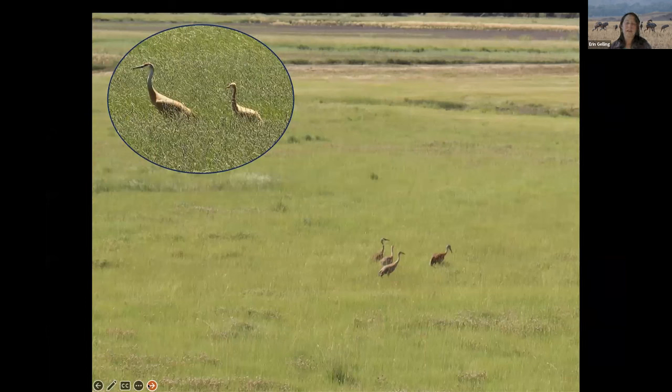This is a photo of a family with two adults and two colts. The colts are probably 2 to 3 months old at this point. And this is just to give you an idea of the kind of habitat that they're using. Once the colts get older, they'll expand their territory and start getting out of the wetland. Also the wetlands are starting to dry up at this point, because this is probably sometime in July. And they start utilizing a bigger area so that they can forage.